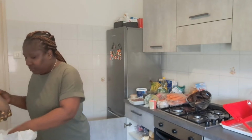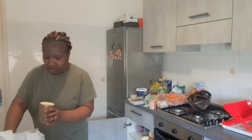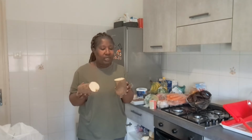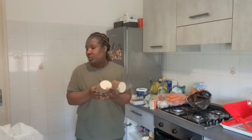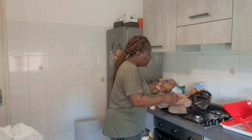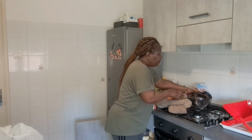I took yam, which I'll be using to make pepper soup. Okay, some goat meat pepper soup. I asked her to cut it this way so that I can know whether the yam is good inside or not. Okay, I took two of it. I can't really remember how much I got this one. So these are the yam.